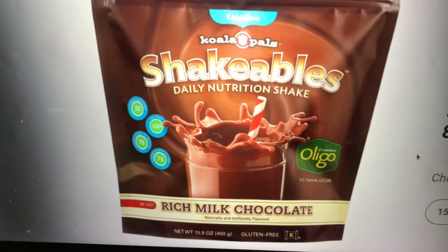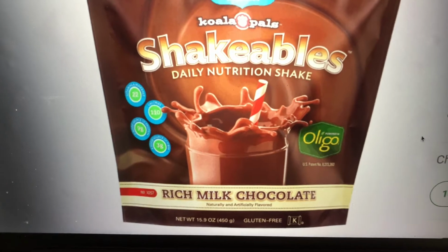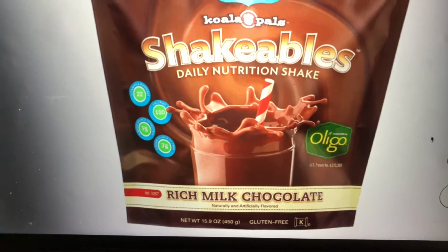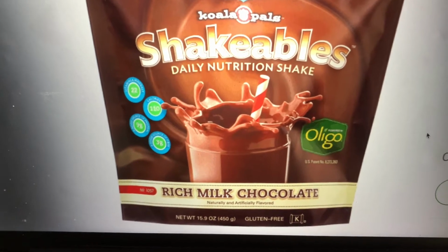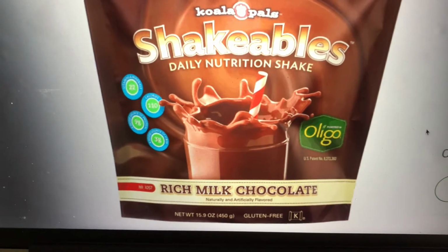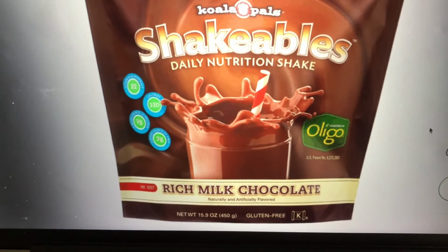One of the products that I left out that I really like is a kid's drink. It's a kid's chocolate shake. And here I am, an adult, but I like this stuff. It tastes really good, and it's called Shakeables. It's a daily nutrition shake for kids. I will also include some of my adult supplements and take them at the time that I might drink this chocolate shake on the trail.